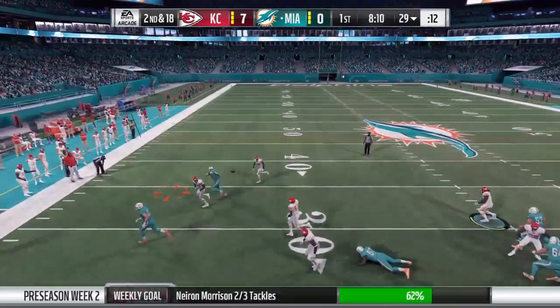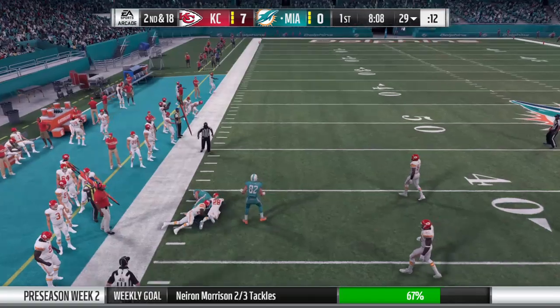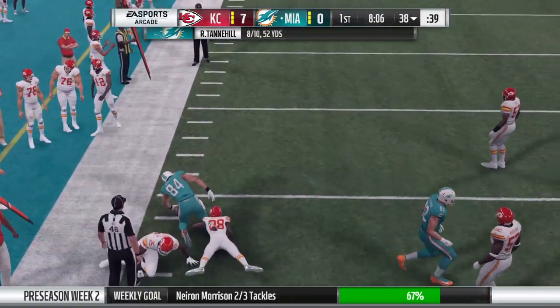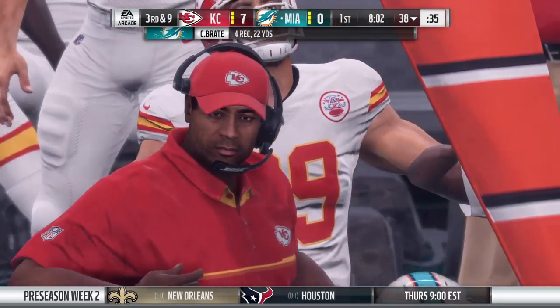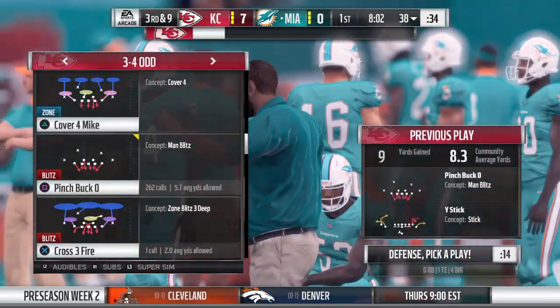To throw on 2nd down is Tannehill. And break, the tight end's got it. And he'll be brought down shy of the 40 at the 38-yard line. And they'll get 9 there as that sets him up better for 3rd down.